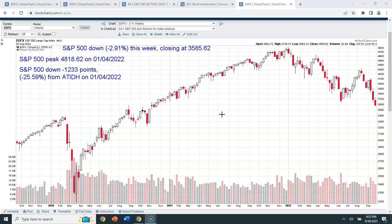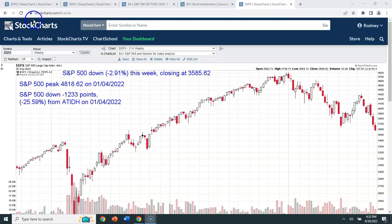Today we will be doing technical analysis on the S&P 500 for the week ending Friday, September 30th, 2022. And for this analysis, we will be using stockcharts.com.